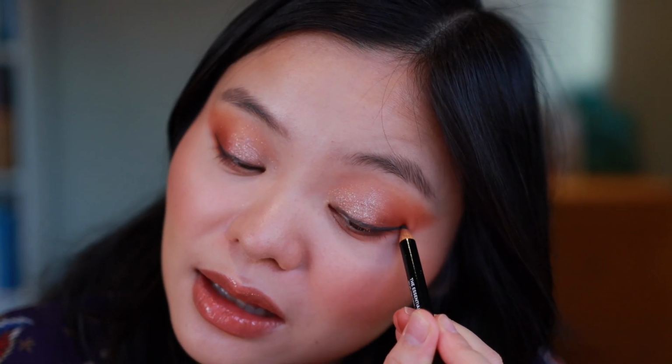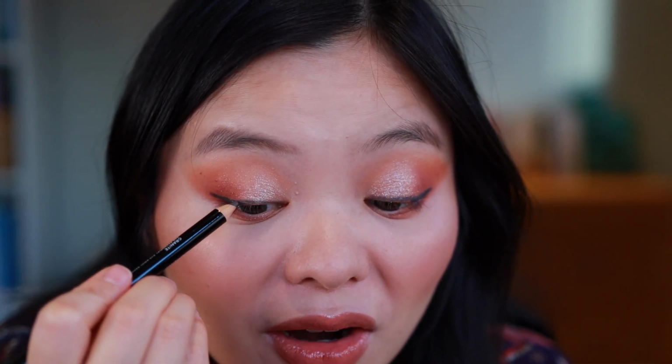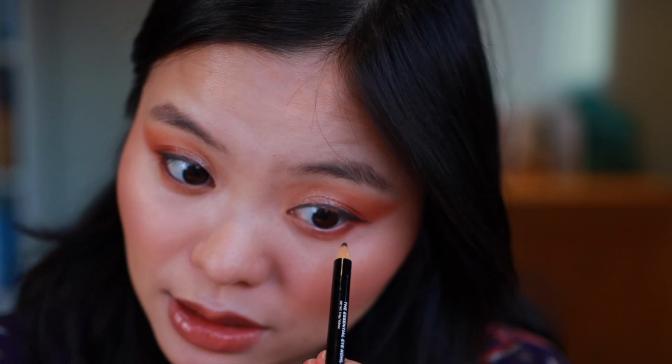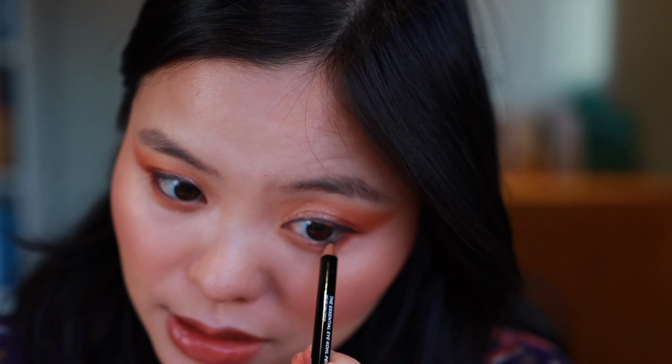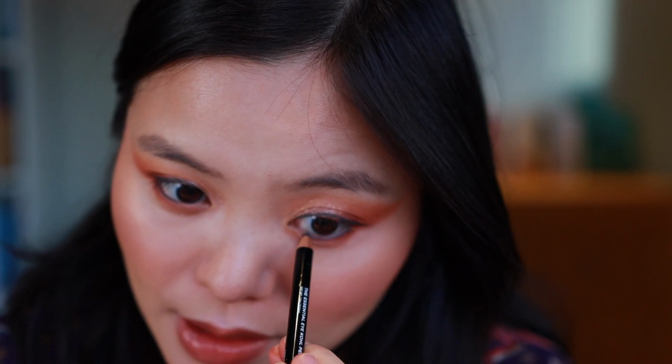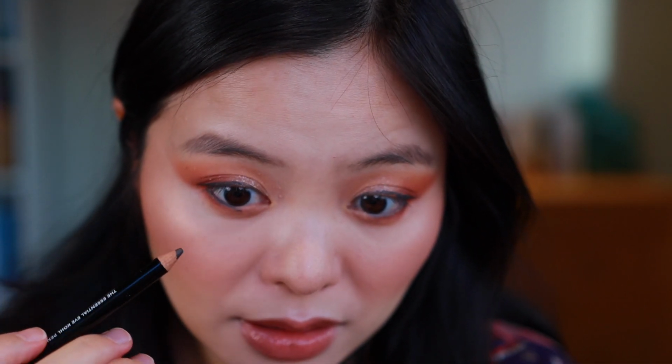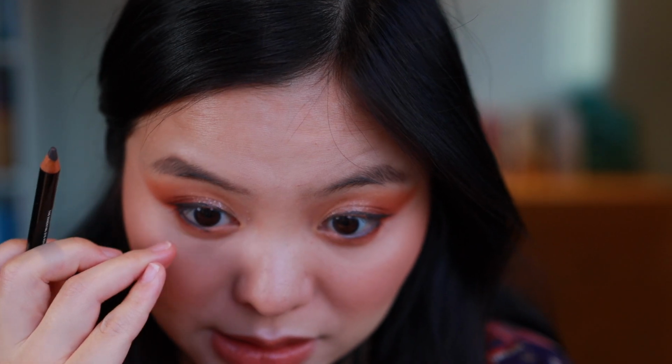All right, yeah, I don't think I like this as liner on my lash line. It's really hard to drag across, and I feel like the wing's not looking that great. But let's put it where I normally like it, which is in the waterline. And you can see that glides really easily and is immediately pigmented. So I can definitely vouch for this as a waterline liner. It won't last as long as some other formulas.